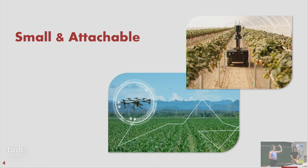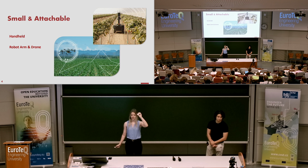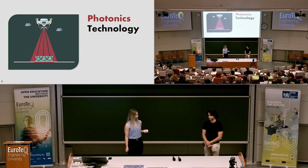OptiBerry will be a small device which can either be used by the farmer manually in the field, so just walking around and scanning the fruits, but also because it's a really small device, it can easily be attached to optimized robotics, such as a robot arm or a drone, so it can even save the farmer more time. So how does it work?